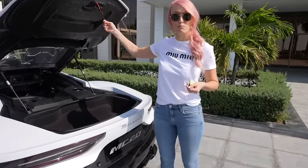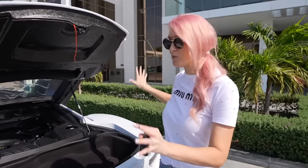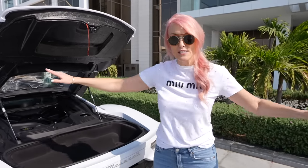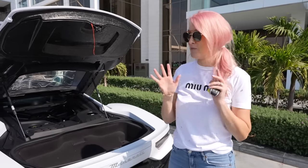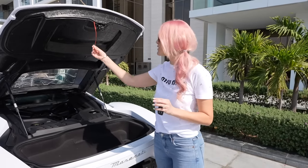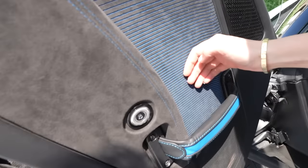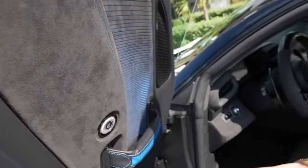This is the only MC20 in the world. This is still kind of a prototype that is being showcased around the world. I'm very lucky to get my hands on it today in Dubai. So just ignore things like this because it's still a work in progress. Come look at this, guys. This kind of blue and black interwoven here. That's beautiful.